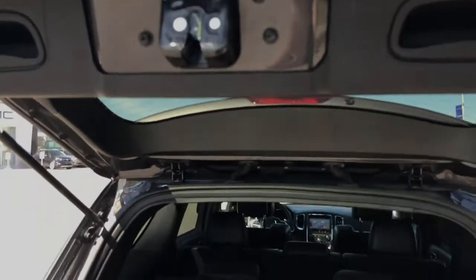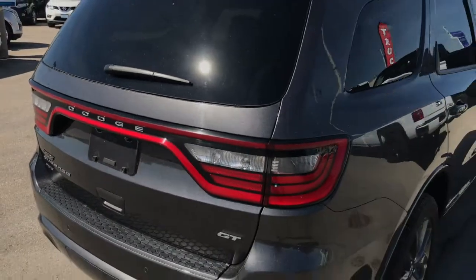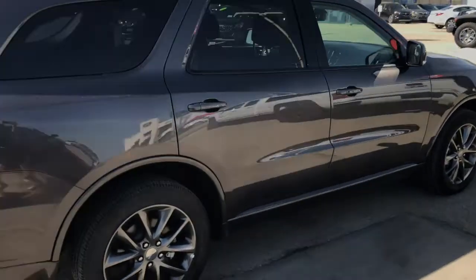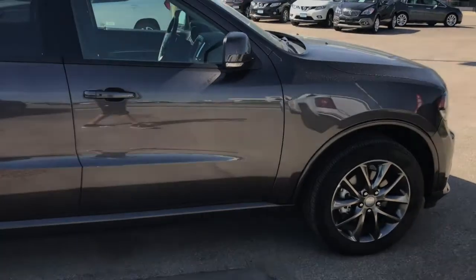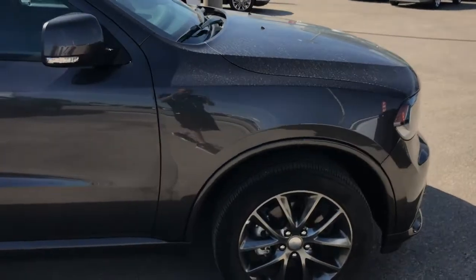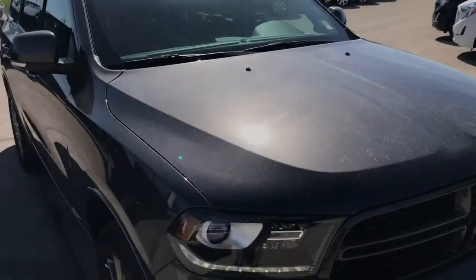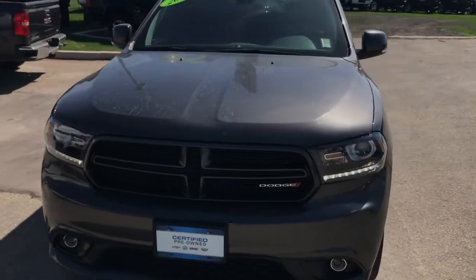Excellent condition here. So overall, this is the Dodge Durango 2017 5.7 liter Hemi. Granite metallic paint. You're not going to find a nicer SUV than that at McNaught Cadillac Buick GMC. So I highly suggest you come on down, take a look at this one for yourself, and even go on a test drive. Our sales professionals are going to help you out.